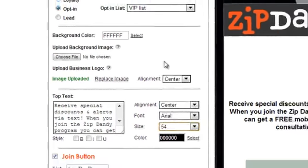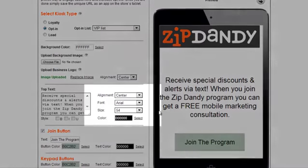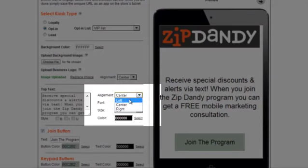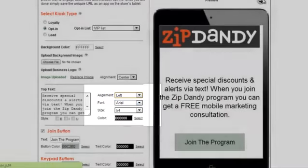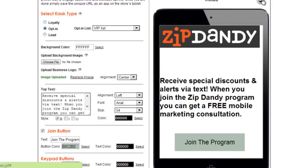And I'll go to 54 here and see what that looks like. Okay, that's pretty nice. I don't really like the centered that much, so I'm going to change that to left. And then I want to make it bold. Okay, that works for me pretty well for now.